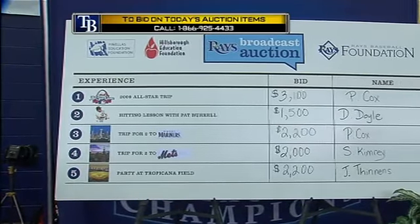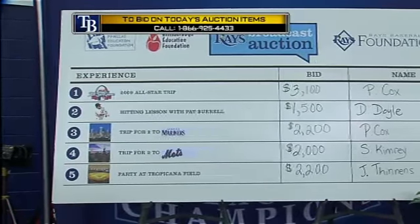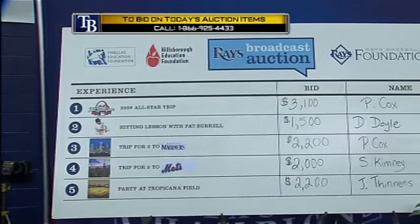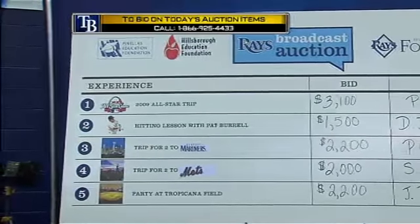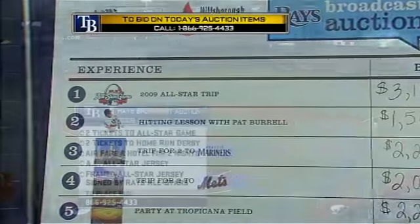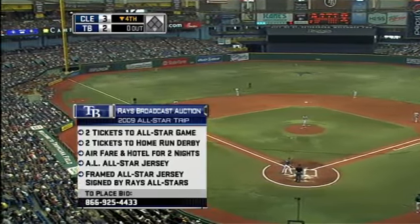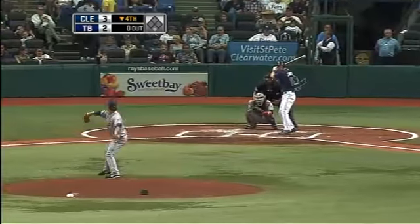And Hillsborough Education Foundations. Here's a look at the board. You can see the items that are up for bid. 2009 All-Star trip to St. Louis. That's the one I want to focus in on right now. It is a trip for two, including airfare, hotel, and tickets to both the All-Star game and the Home Run Derby. This is all for two. A jersey from the All-Star game, an American League jersey, then a second jersey signed by all the Rays that are there for the All-Star game. We already know Joe Maddon and the coaching staff will be there, and all the other players from Tampa Bay that make the All-Star game as well will be part of the All-Star game package. That is item number one, and right now that bid is up to $3,100, guys. Great items. Todd, thank you very much.